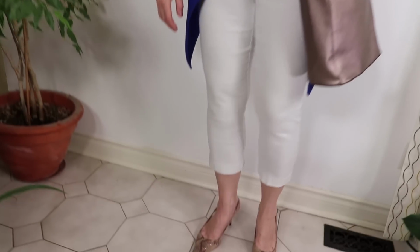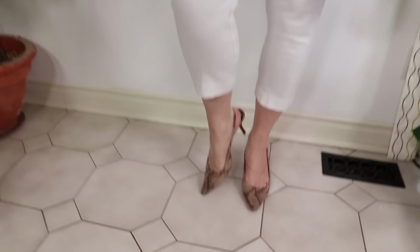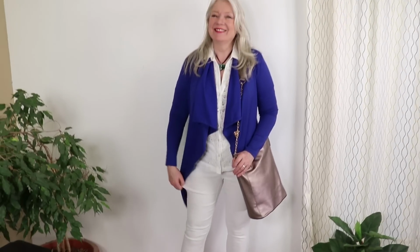Now next, again, I'm trying to stay away from wearing a lot of black, so I'm going with the white. I've got a beautiful lace top underneath. I've paired this blue because it's a jewel tone. It goes quite nicely with the jewel purse, snakeskin slingback shoes. Slingbacks are also trending. And again, those are those capris I wore in the first one, and it's a nice fresh look.